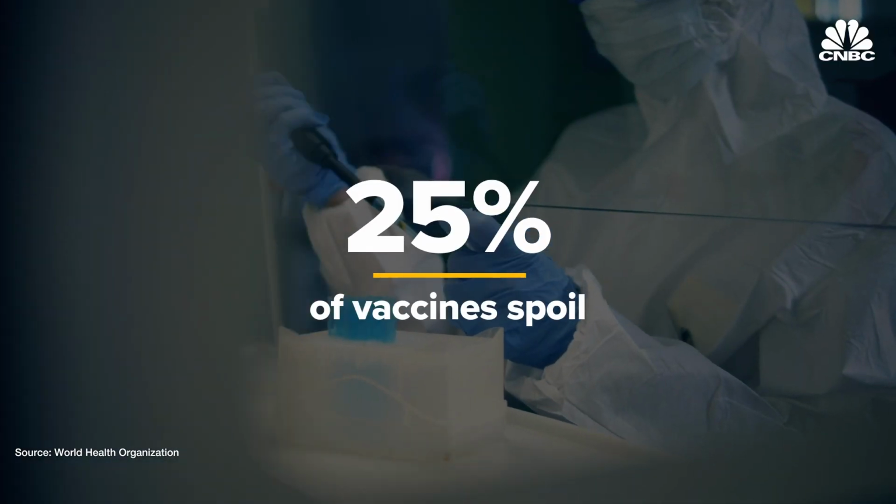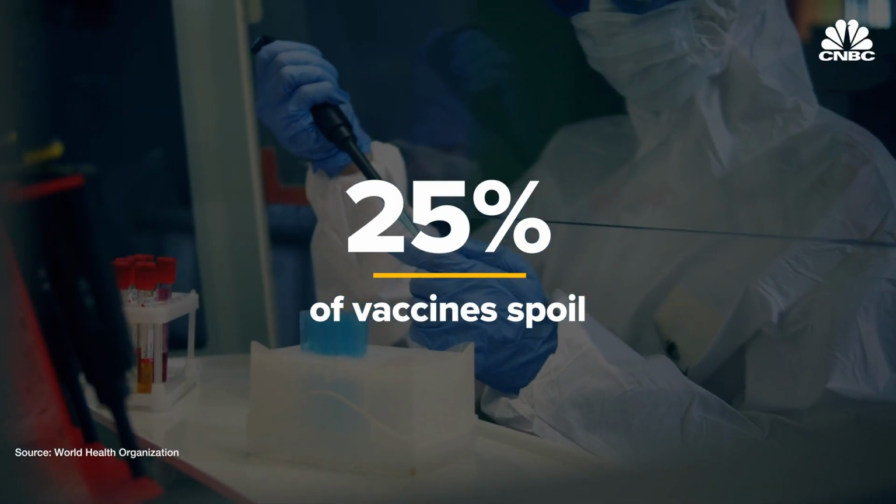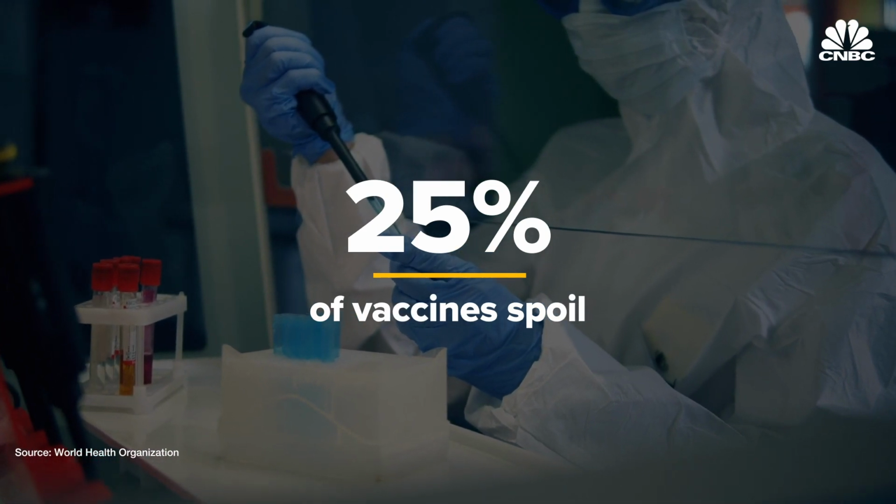Superfreezer is also in high demand in emerging markets in Asia, parts of Latin America, where you have a combination of tropical temperature and poor infrastructure, underscoring the need for these type of facilities, ensuring that the vaccine doesn't spoil. In fact, the World Health Organization says on average 25% of vaccines spoil.